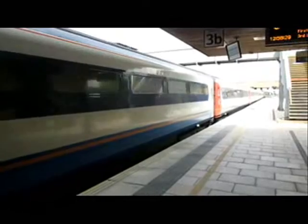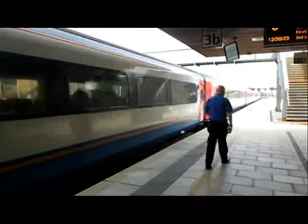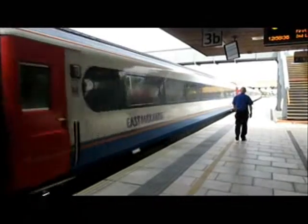Hardly anybody in the first class, about 3 people I think, there's nearly 3 coaches. Not a lot of people on it at all.